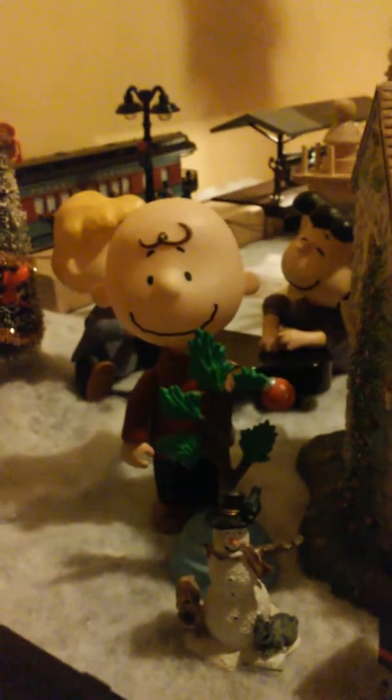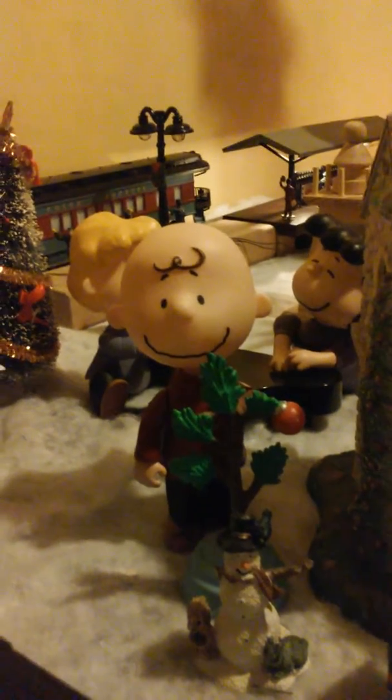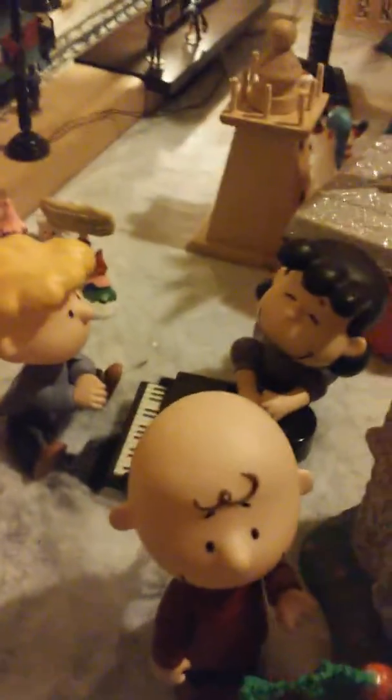But he is always happy when he's with his little tree here. This guy's a riot to me. He's happy here with his little tree. That's priceless. Meanwhile, Lucy's in the back with, what's his face? I'm going to call him Piano Boy because I always forget his name. And this is actually cool.